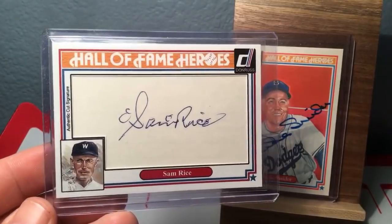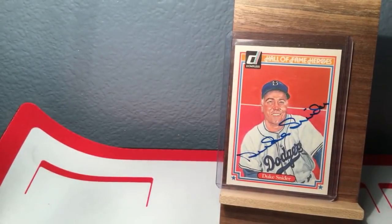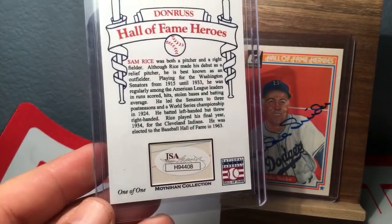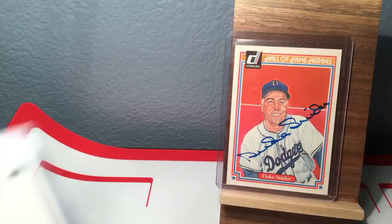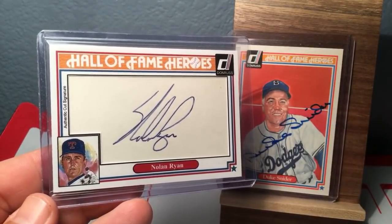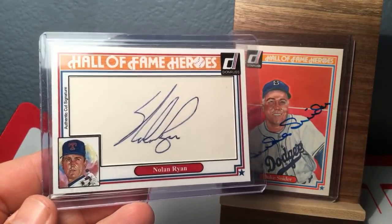Speaking of Sam Rice, there's Sam Rice. And they're only expensive because, and that's JSA started too, which is good because his stuff is hard to find. They're only expensive again because they're just not as popular, and they're not Mickey Mantle autographs, so when they get hard to find, they can be a little pricey. There's the Nolan Ryan, and that's so cool. Look at that.